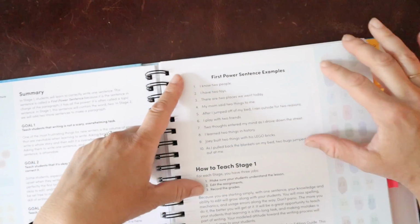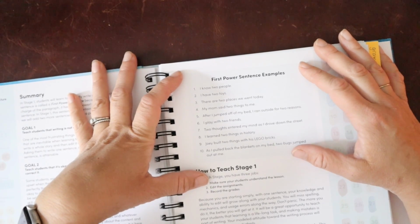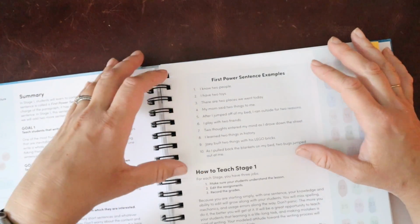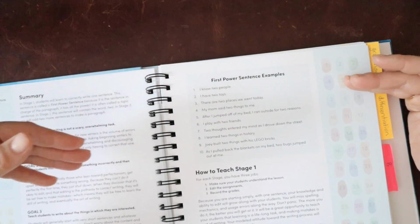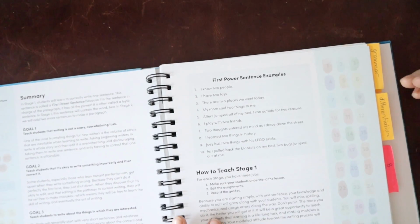Okay, the names of these things can be a bit of a mouthful, and sometimes I trip over my words, so that bothers my son when I'm explaining it to him, and I'm sure it will bother you. I know 2 people. I have 2 toys. My mom said 2 things to me. You're going to notice a theme here, the number word 2. Yep. Then we have a how to teach.